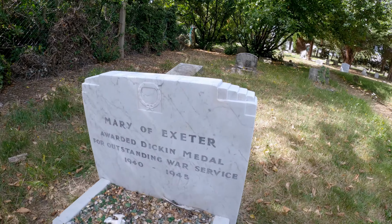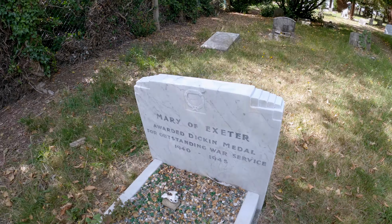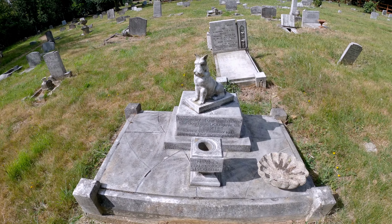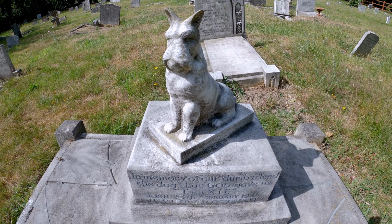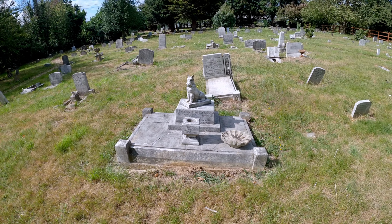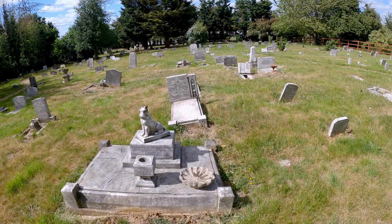It's quite interesting, and Mary has been awarded the Dickin medal for outstanding war service. It's quite amazing how these animals have helped us during the times of need. So while this is home to many animals who've been awarded this Dickin medal, this is also a pet cemetery, so you can actually see lots of other graves or headstones that have been created for various different family pets who have been buried here.